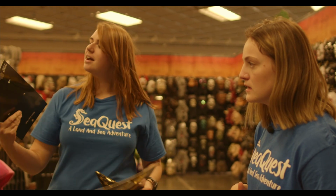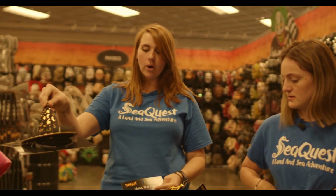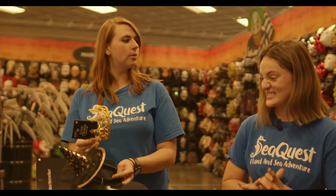Okay, so we got a top hat for Westley. We got a witch's hat. We could use this for Quilly if we want. Like, we'll use first perspective. Otherwise, we can give Quilly a crown, and then we can use a witch's hat for like the wallaby.